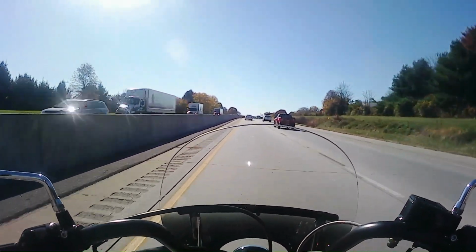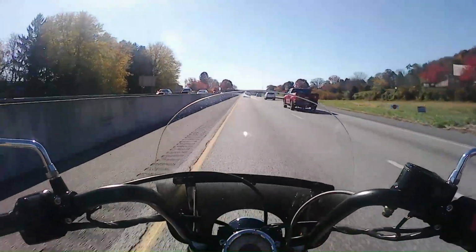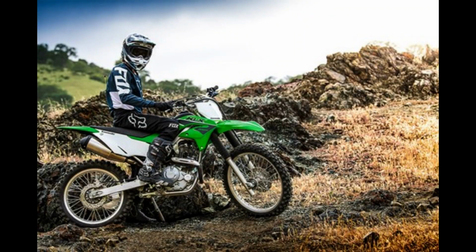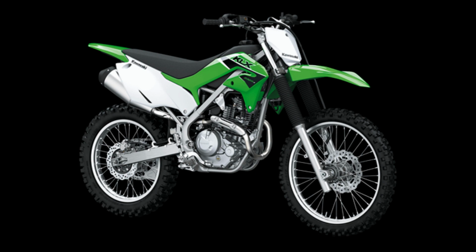and ground clearance. But anywho, now we have the KLX 230R off-road, 233cc single-cylinder engine, 6-speed, 36-inch seat height, 260-pound, 1.7-gallon tank starting at $47.50. And then the KLX 230RS actually has a 1-inch lower seat height for the same price.